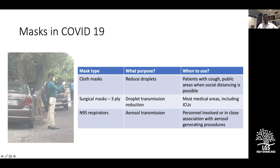I try to tell people as much as possible that there are three mask types in COVID use. The cloth mask reduces droplets from the person who's wearing the mask, and we are encouraging everybody to wear masks now, when social distancing is a little restricted. A surgical 3-ply mask is very good for reducing droplet transmission, so it is recommended in most medical areas, including ICUs. And N95 respirators, the purpose is to reduce aerosol transmission, and the recommendation is to use them for personnel involved in aerosol generating procedures.